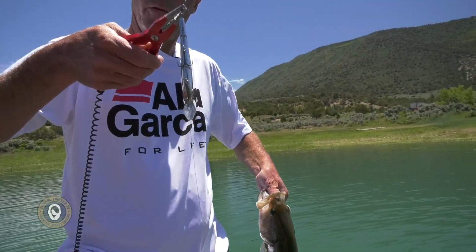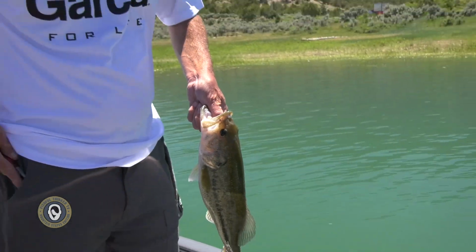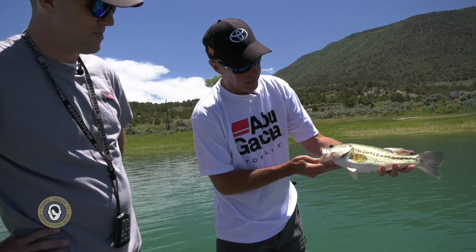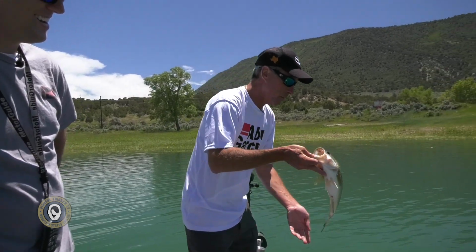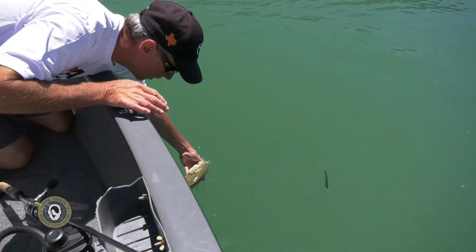And that's the Berkeley Cutter 110. I've been showing you that, and I've been fishing that thing since before they were launched to the public. And that is another beauty, man. Beautiful, chunky little Colorado largemouth. We'll put him back right here, next to the jerkbait, nice and gentle.